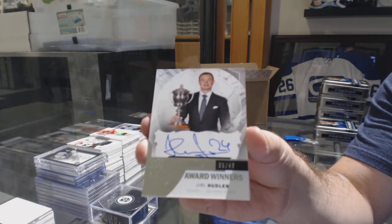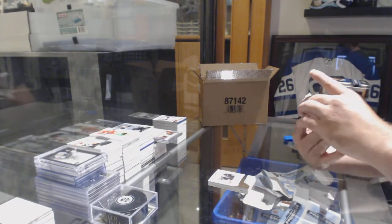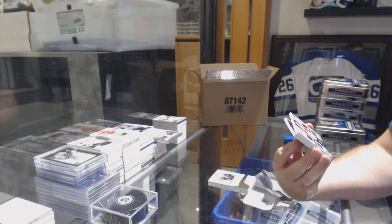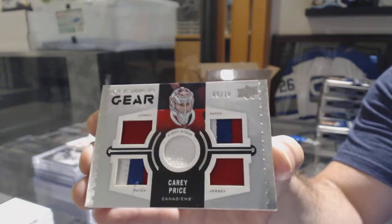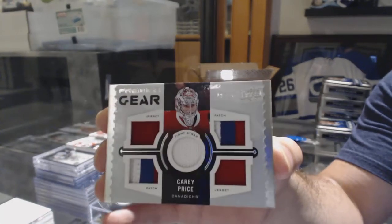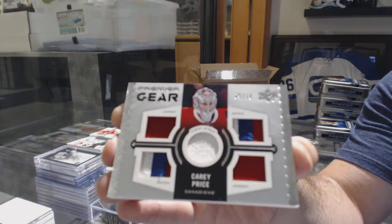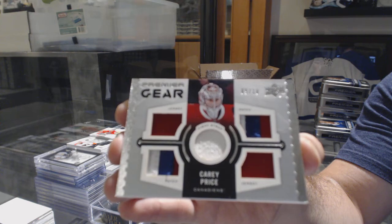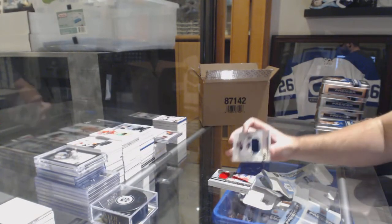Next card's pretty boss, too. We've got a Game Gear dual jersey, dual patch fight strap. Number 210 for the Montreal Canadiens, Carey Price. 9 of 10, Carey Price. Jersey Premier Swatches 99, Shea Weber for the Habs, and a rookie jersey of Nick Baptiste for the Sabres.